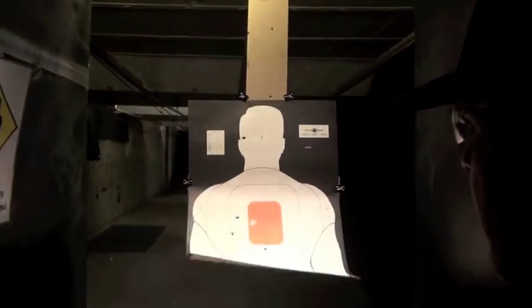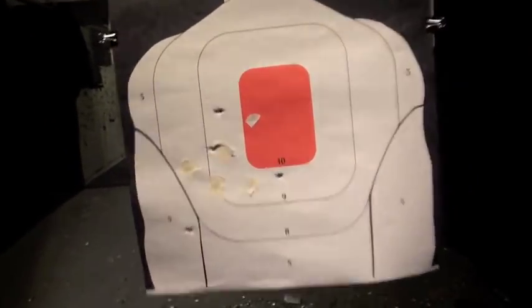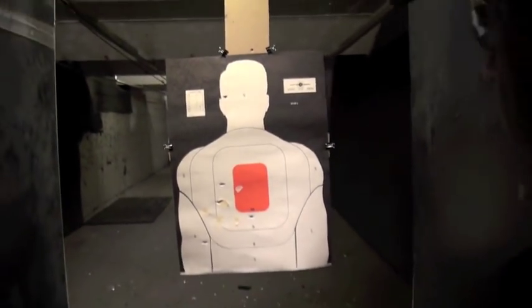Oh, he's got a headshot in there. Yeah, 1, 2, 3, plus a headshot. That is a 5-point round right there for the PF9.